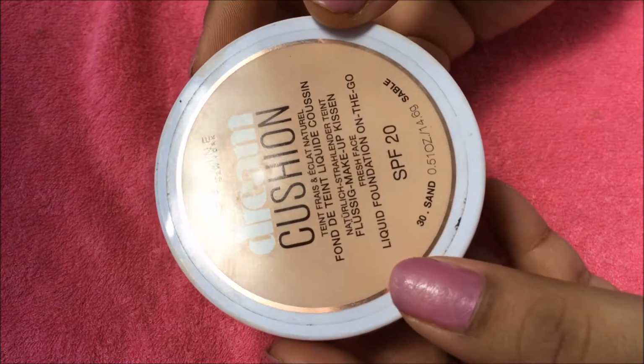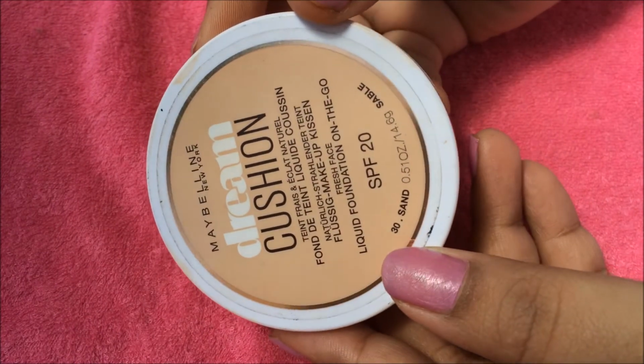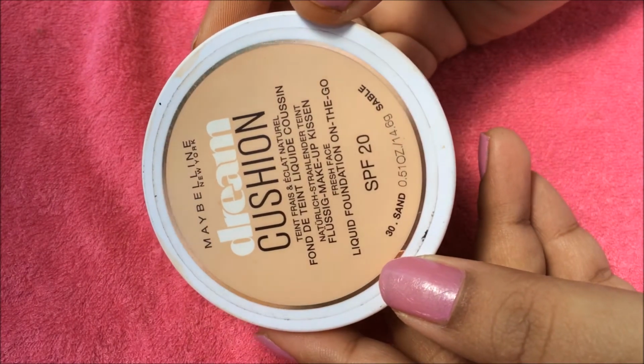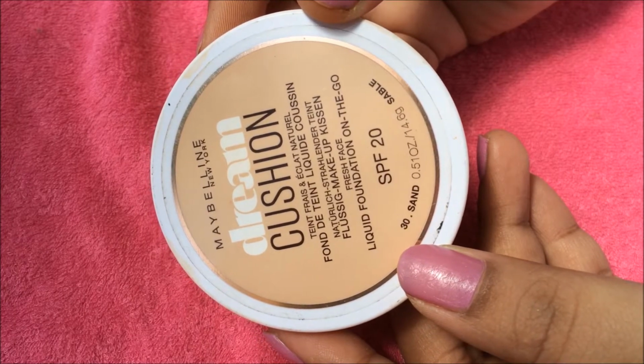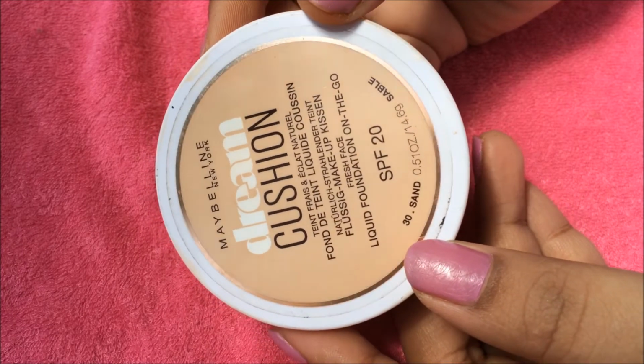It has SPF 20 and has 5 different shades and all are good for Indian skin tones. My shade is 30 Sand. Its packaging is perfect for traveling. It retails for 999. This foundation is good for almost all skin types.